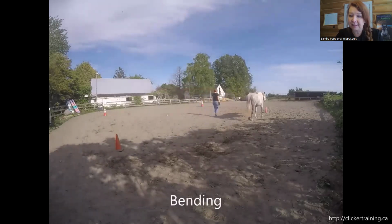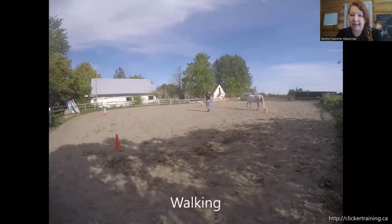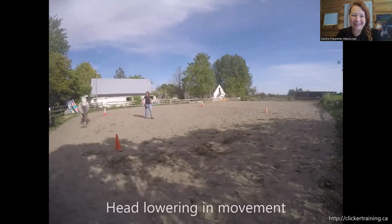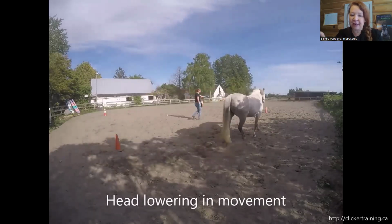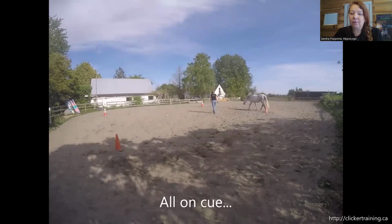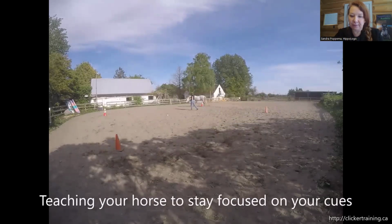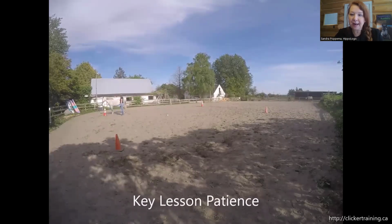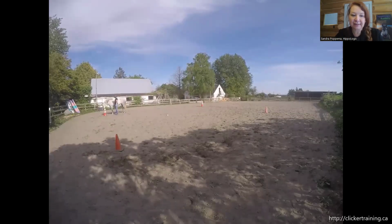So this is a really good way of exercising your horse, but you can also work on other behaviors like bending. You can work on posture in movement training. You can do trot, canter, all kinds of things. Asking for head lowering in movement. And all these behaviors you can put on cue. I taught her to stop square, which is also a behavior that you can train. She has to stick with me, and then when she is standing relaxed, then I can cue her to do the next thing.